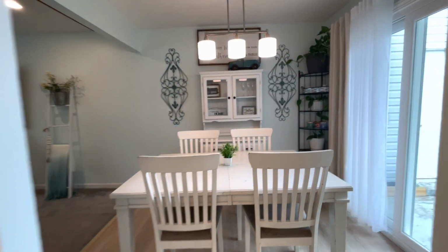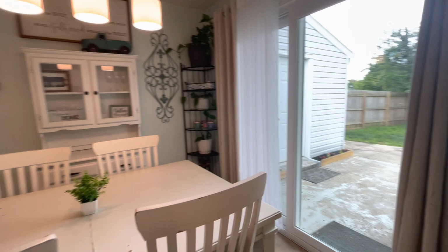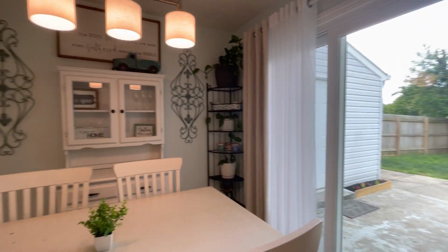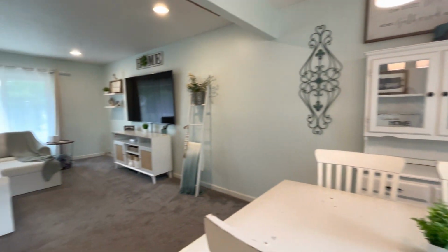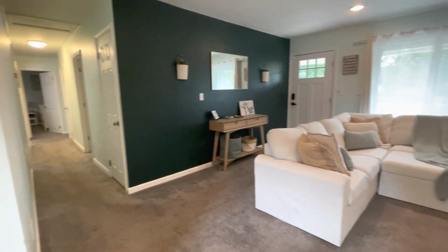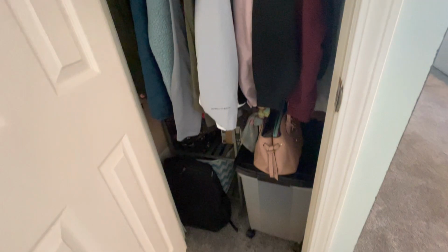Back into the dining room area. We'll take a look at the beautiful fenced-in yard in just a minute. Back into the living room, and we're gonna go down the hallway. First stop here is a coat closet. Plenty of storage in there.